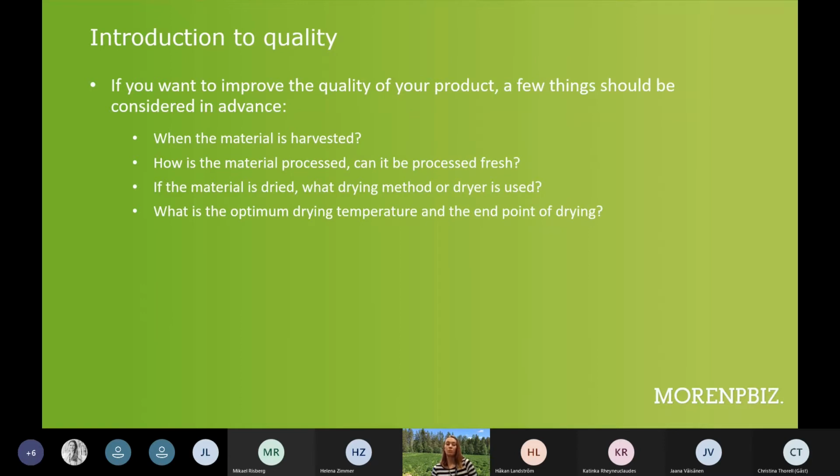And when you process the material, you should consider if you can process it as fresh. So when you have harvested it, you go straight to drying, for example. You don't freeze it and then dry it. Again with the nettle, we noticed that when we put fresh, newly harvested nettle into the dryer, the contents remained better than in the nettle that we froze first, let it be in the freezer for a few weeks, and then dried. But of course, if your harvesting period is really short, you may not have an option to dry it as fresh because you have to pick and harvest the material really fast.